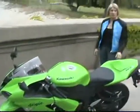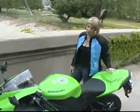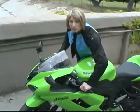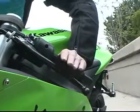The Ninja 600 is a little more raw, a little quicker off the line. The clutch disengages so quickly that you might actually do what I did, which is cut to the front of the line and then stall the bike.